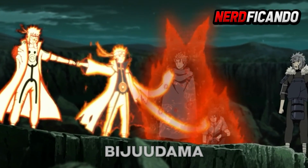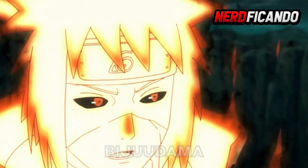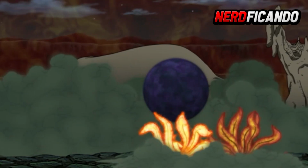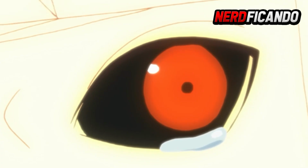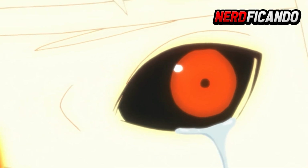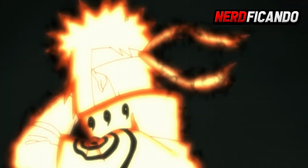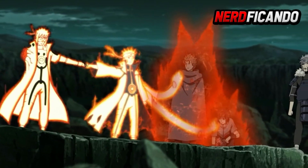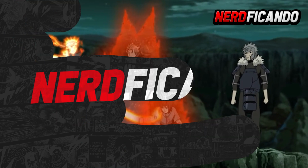Bijuu Dama. While in Bijuu mode, Minato is capable of using the Bijuu Damas. This is the most potent ninjutsu of the Bijuu and their Jinchuriki, as using Bijuu Damas allows the user to cause massive destruction, easily defeating any opponent in battle, or destroying an entire landscape as if it were nothing. Minato could harness this power while in Bijuu mode, bearing in mind that Kurama's Bijuu Damas have the same power as a concentrated Bijuu Dama from 5 Bijuu. Minato could also unleash a sequence of Bijuu Damas upon his enemy.